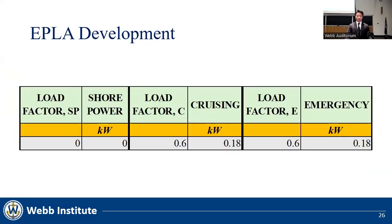In each one of the operating conditions, however, it has a different load factor, which is important to note. While inshore, this equipment is not needed, so the load factor is 0. Therefore, the power drawn in this condition at shore is 0. While cruising and while in the emergency condition, the load factor is 0.6, or 60% of the total use case. Therefore, this number is multiplied through by the total connected load to acquire the load in the cruising and emergency conditions of 0.18 kilowatts.